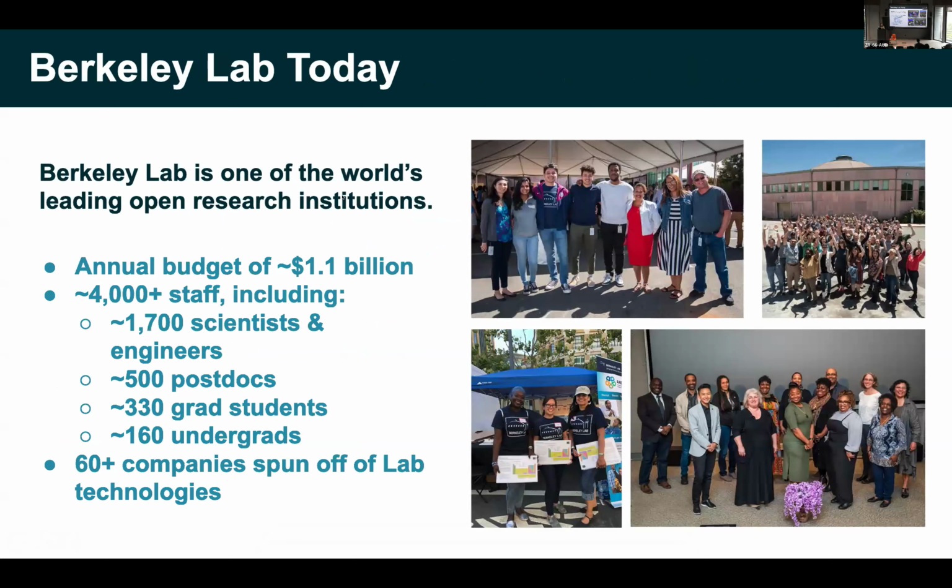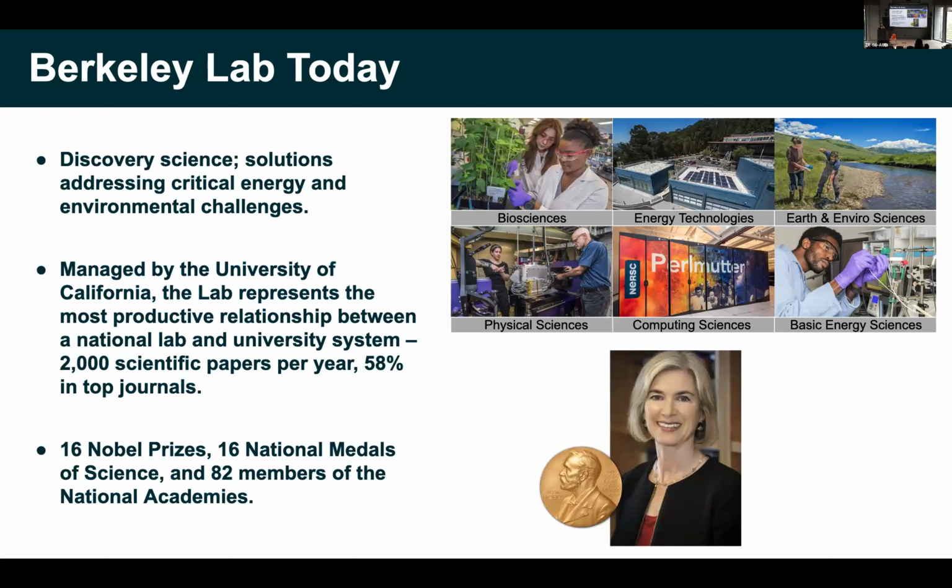Today, we've got about 4,000 staff. About half of them are scientists. A lot of postdocs and grad students work here. We're right next to UC Berkeley, so there's a lot of collaboration between our campuses. And we've got a lot of companies that come out of inventions that are made at the lab, and we also have a startup incubator called Cyclotron Road. And so that's a really fun place to work.